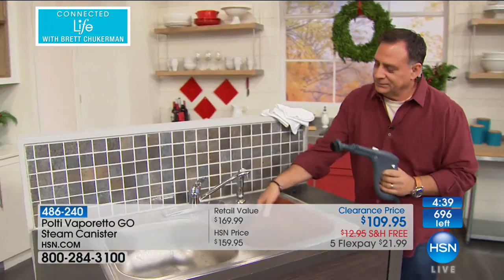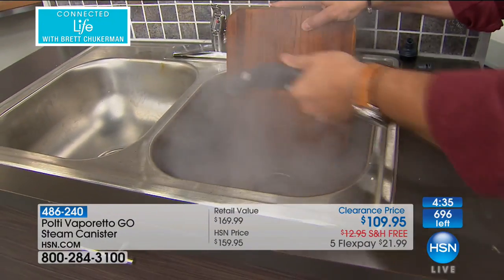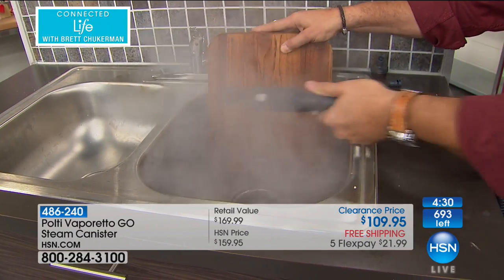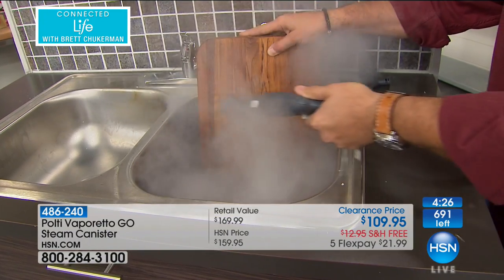We just talked about Breast Cancer Awareness Month and the fact that there are 17 different chemicals linked to that. And this is the way that you can use the power of steam and water efficiently, easily, quickly, with the number one top-selling European brand.